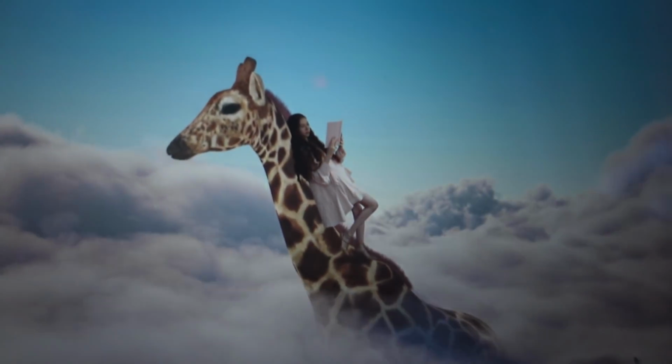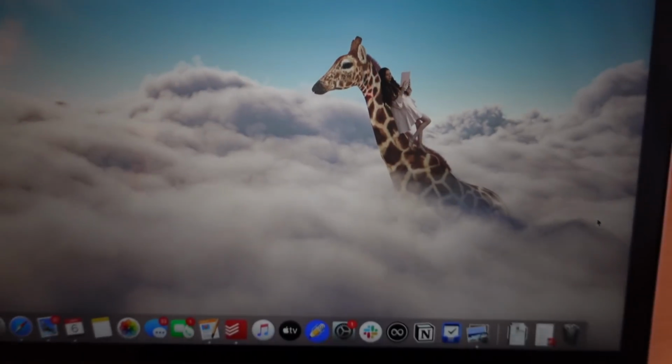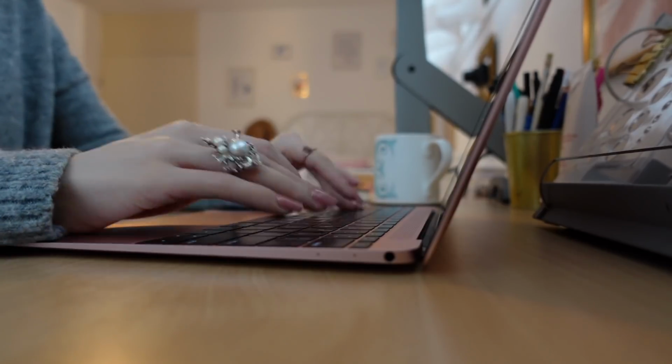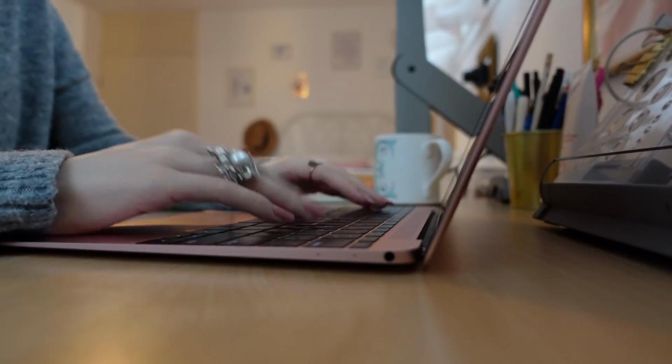And I'm normally not that vain to make myself my desktop, but I'm really proud of this edit, so that's why I put it as my desktop background, probably just for a few days, but I really like the edit, and so I wanted to have it there. And then it was time for me to go over my 21 unread emails and write a few emails that I have to write.